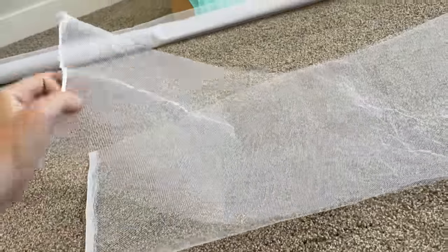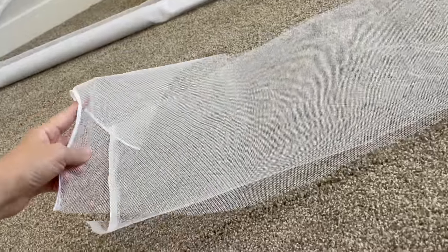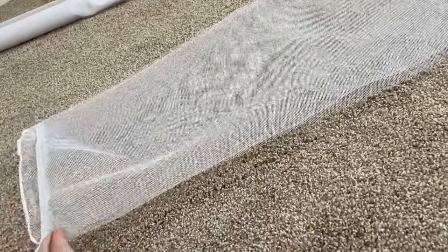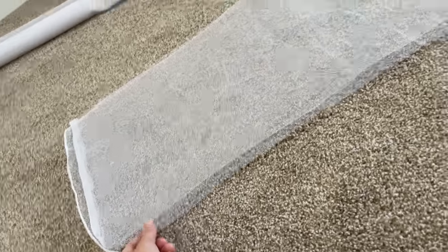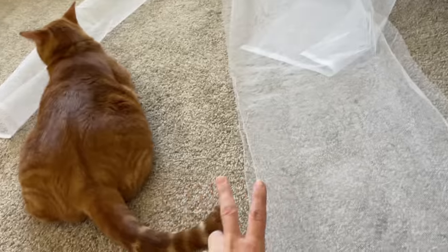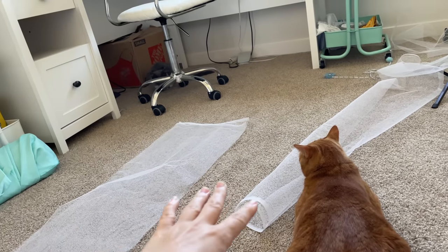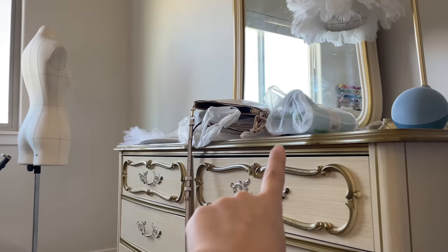Six of these 14 inch panels, and I'm going to make two layers. So it's going to be one panel, and then on the bottom of the panel I'm going to sew two of them, and I'm going to do that twice so that I have two layers, and there will be two at the top and then four at the bottom, and then I'll fill it in with the tulle.